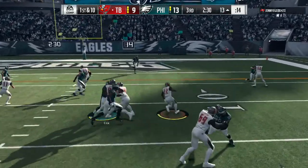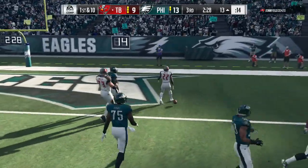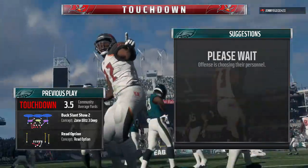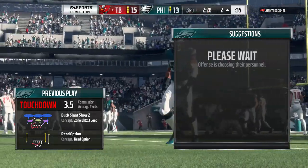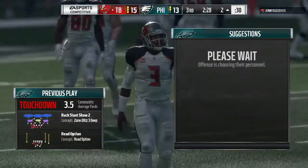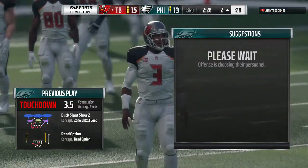First down, here's the run with Martin. And he's into the end zone for a Tampa Bay touchdown. Doug Martin, a 13-yard touchdown run. And the Bucs are able to strike for 6. And they're able to run it in.